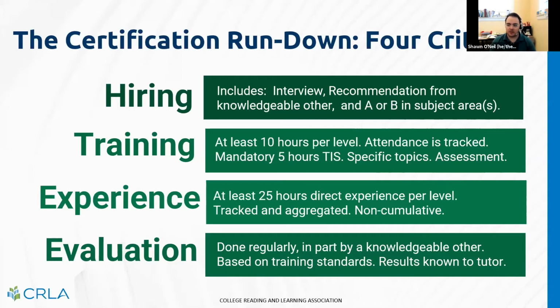The way that it's worded in the requirements is that it has to be a faculty member, an instructor, dean, department head, or other content specialist. So the idea being that if you are trying to hire a biology tutor, I am not a biology expert. So I want to go to somebody who knows something about this subject area to get them to tell me, yes, this candidate can speak confidently about this subject area. They can work with their peers around this subject area.